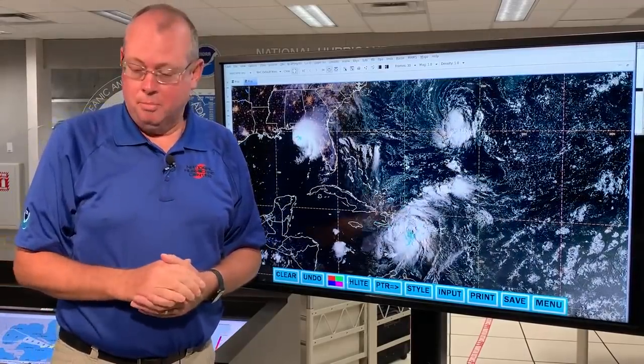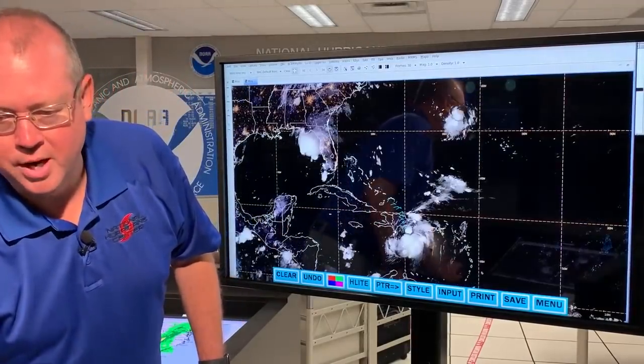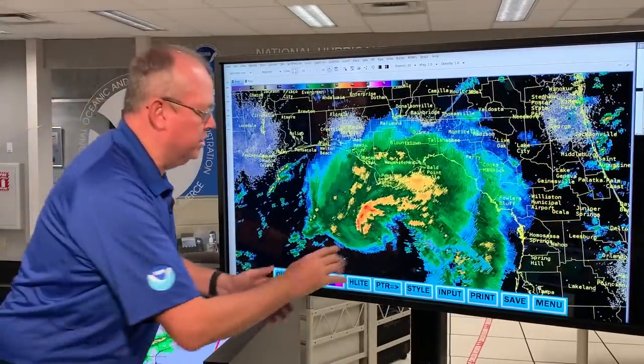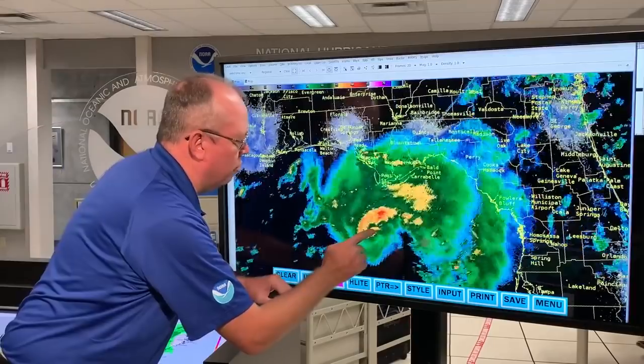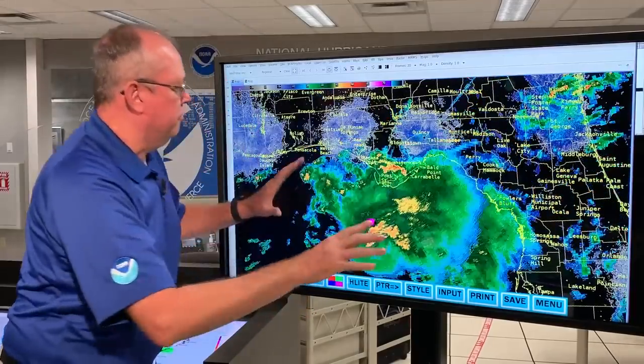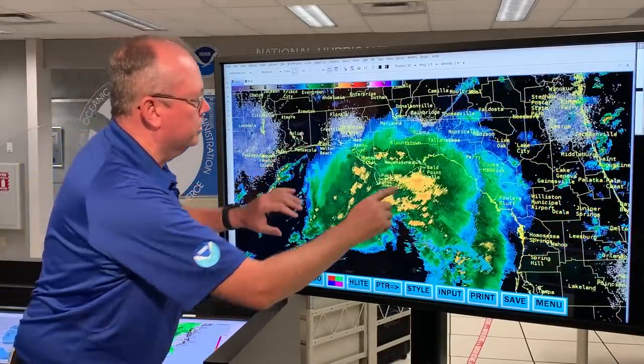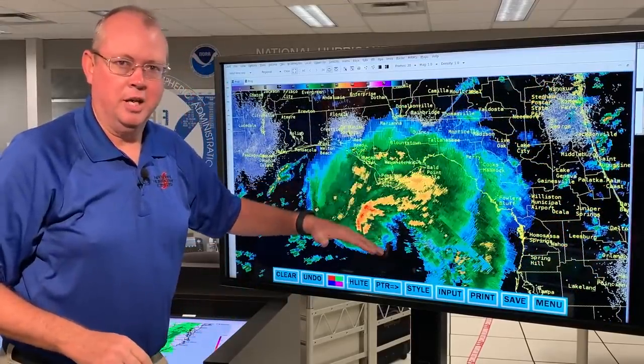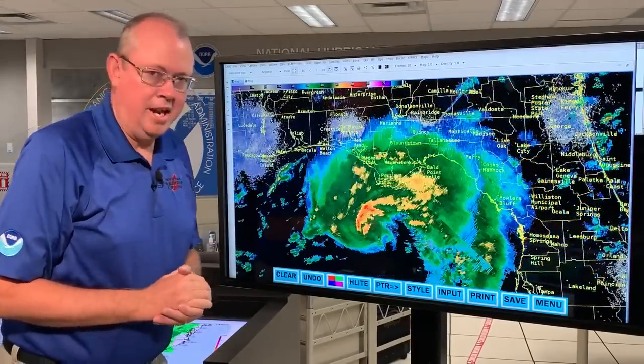I think it's really important to go ahead and look at the actual radar itself. Look at this moisture that we have associated with Fred. You can see the center, that rotation right down here. And just looking at the map here, Port St. Joe, Panama City, that location. So getting closer and closer to landfall. We'll see that happen today.